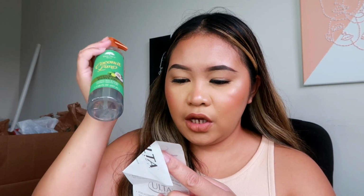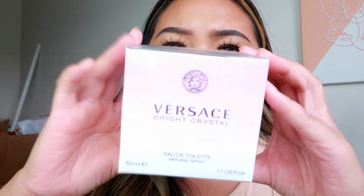So I'm going to give it a try today to see if it's really good, because I hate wearing masks, especially if I have makeup on, since the mask just rubs into the makeup. So both of these are actually $15, and hold on, this one cost $11.99. And last but not least is this Versace Bright Crystal perfume.